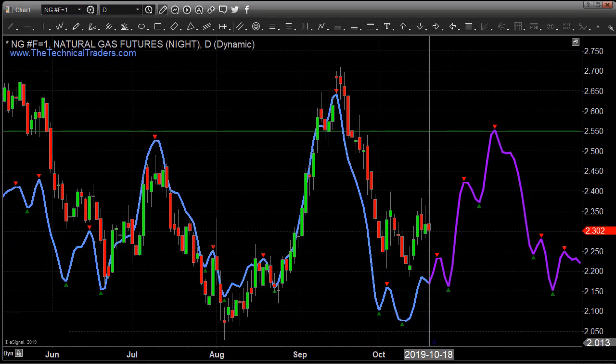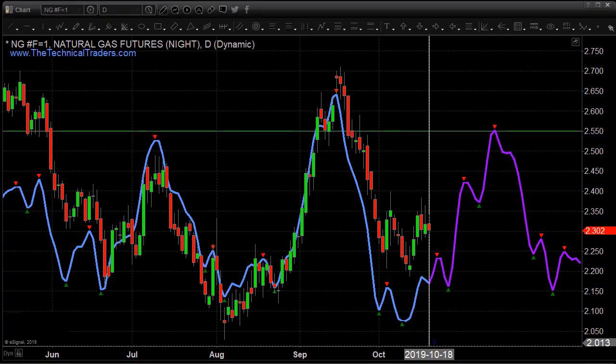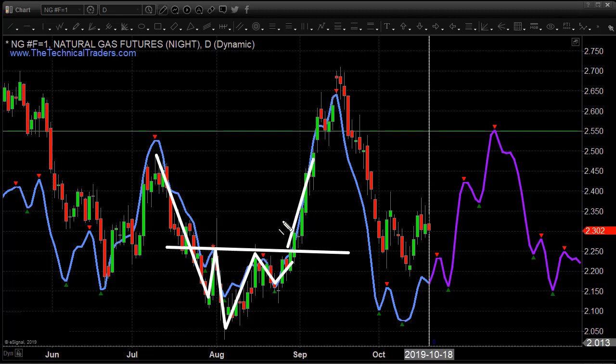Overall, looking at natural gas, it's trying to carve out this bottoming formation. You can see we had a move over here previously, and we had a spike in price and a new low, and then it came up and formed this more or less inverse head and shoulders pattern. We caught this move to the upside. This is the mini bull market we want to trade.